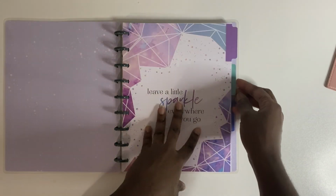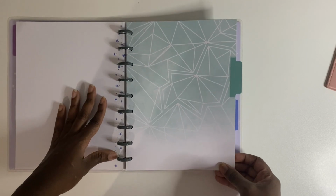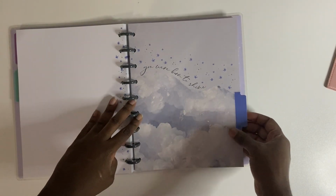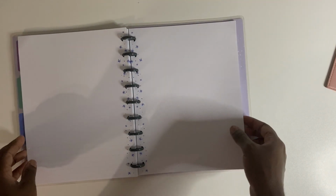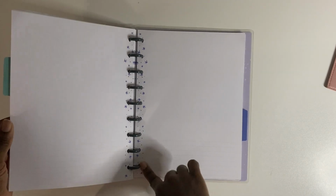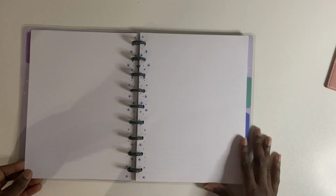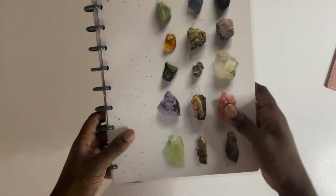So there's 60 pages, and there's 3 sections. This is the first divider, then there's this one, and then there's this one, You Were Born to Shine. So I'm very excited about this. Yeah, so that's it. It's very simple. It just has some stars in the middle of the pages, and then you have your dot grid and also some lined sections at the bottom as well. So that's it for this one. This would be my work planner.